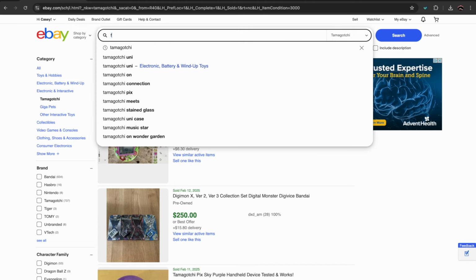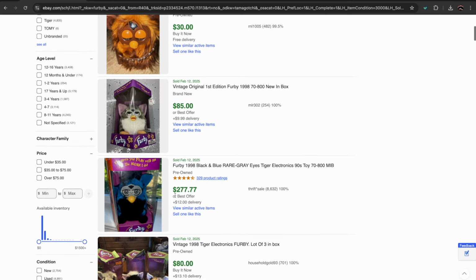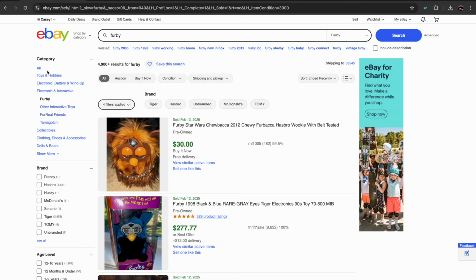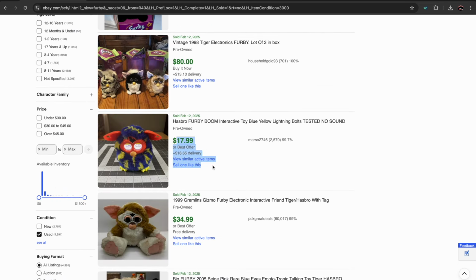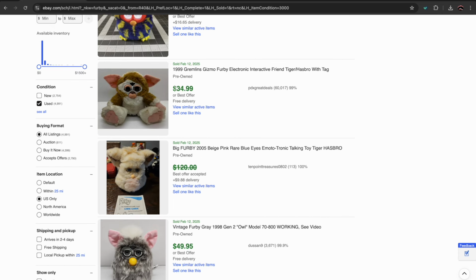Now, I'm going to leave this on the list. Some people would be mad. I'm not mad about it because they do still sell: Furbies. A lot of people think Furbies are not worth very much money. They're not worth a ton of money, but if they're used, which I just checked, here's a Chewbacca one, $30. Here's this guy, $33, $34, right? Tested, no sound, not even working fully, right?